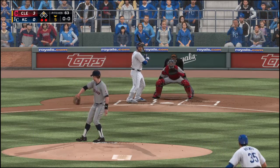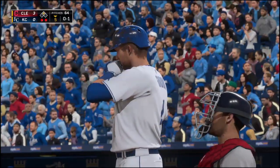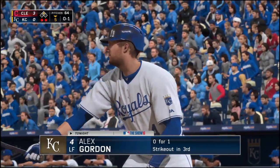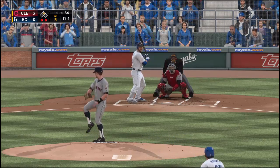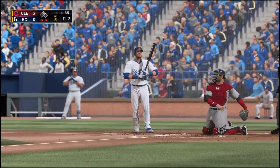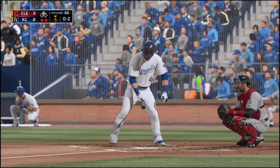Here's the left fielder, Alex Gordon. Two down here. Takes a called strike on the black, it's 0-1. And a good-looking swing there from Gordon, but he can't come up with it, and it's 0-2 now. Boy, that changeup's had him eating out of his hand.